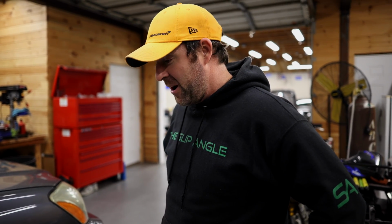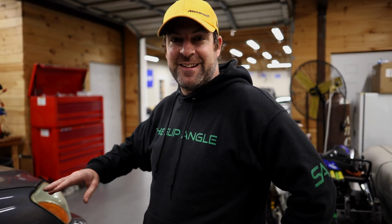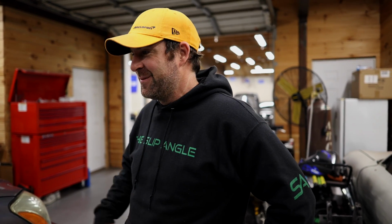It's great. This thing lugs around town. I barely go over 2,000 RPM. You feel like you're on a cloud. The thing is, it's nice. I love driving this thing.